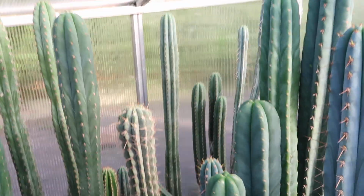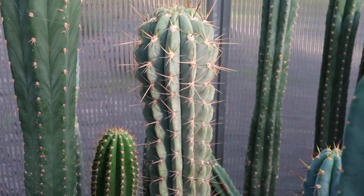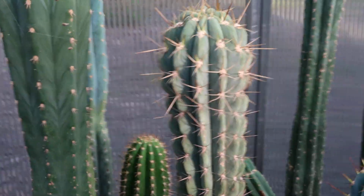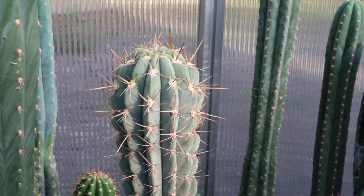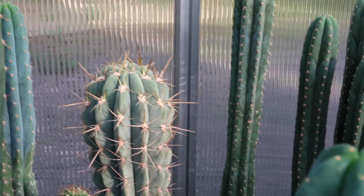This one here is vrdermannianus. It is a plant closely related to Trichocereus terscheckii. And yeah, they sold that one as macrogonus too. I mean, you have no standard. So all kinds of plants are sold as macrogonus.